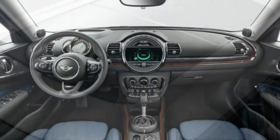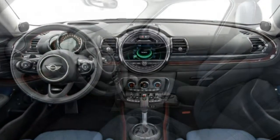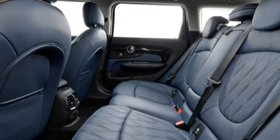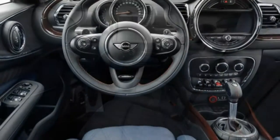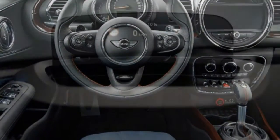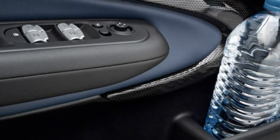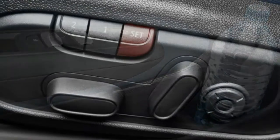Full grunt comes on at 1,250 revolutions per minute and basically maintains turbine-like pull to its 6,500 revolutions per minute red line. While it doesn't qualify as quick, it's definitely willing and encourages you to exploit everything it has to offer.